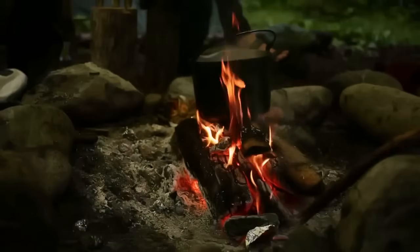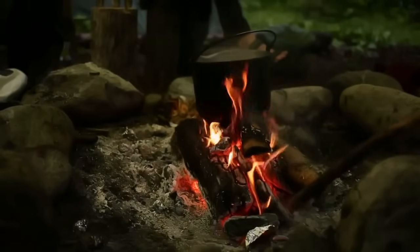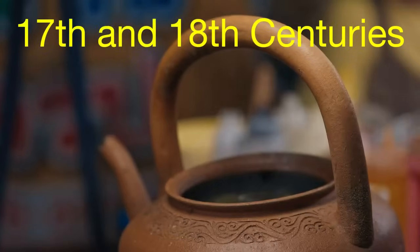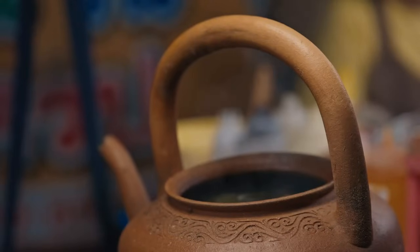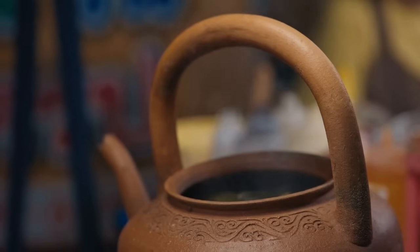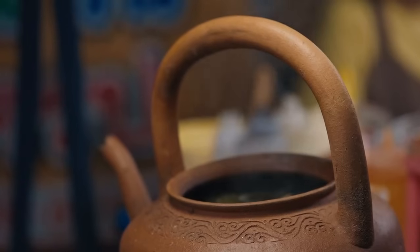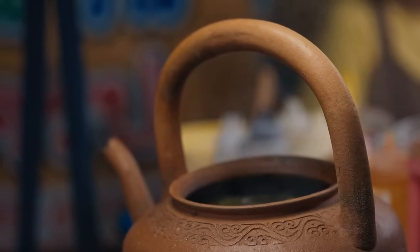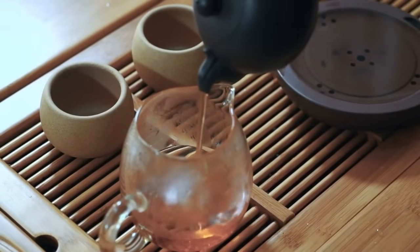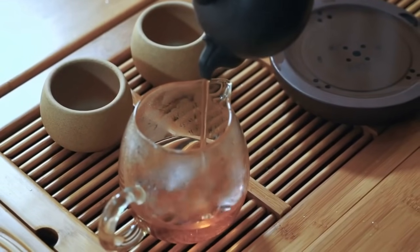But as human societies progressed, so did our relationship with water and fire. By the 17th and 18th centuries, kettles began to take on a more recognizable form. Crafted from copper or cast iron, these kettles were still basic by today's standards, but they symbolized the growing importance of hot drinks in daily life. The rising popularity of tea in Britain and other parts of the world played a huge role in the kettle's transformation.